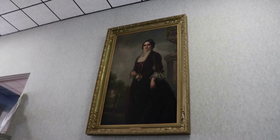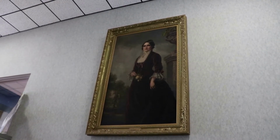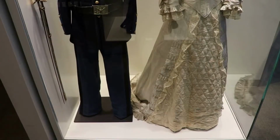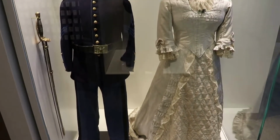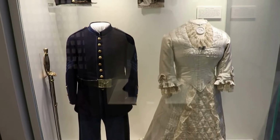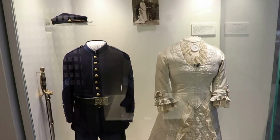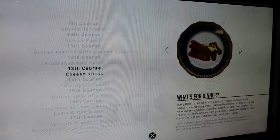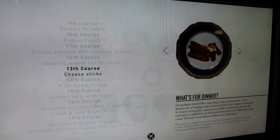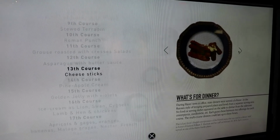Alcohol was banned at the White House during the Hayes years, but that was done by order of the president. These are costumes of the Hayes' children, their youngest son Scott, and their daughter Fanny. They wore these at a White House ball on March 11th, 1880. You can view a typical White House meal during the Hayes administration. The 13th course may have been fried cheese sticks.